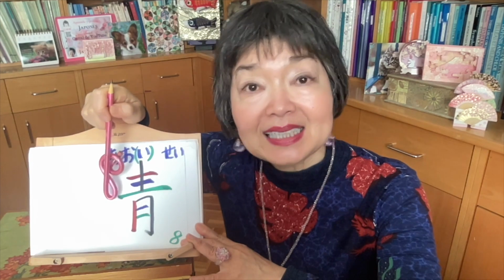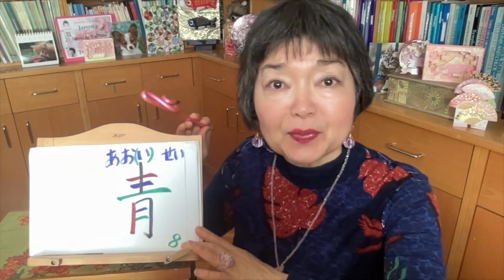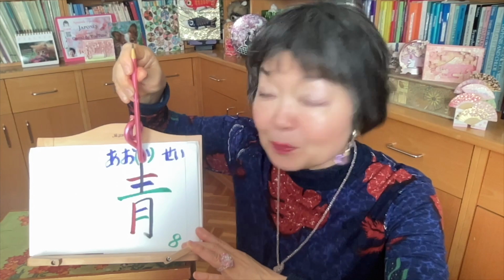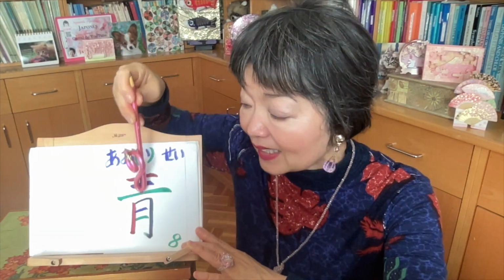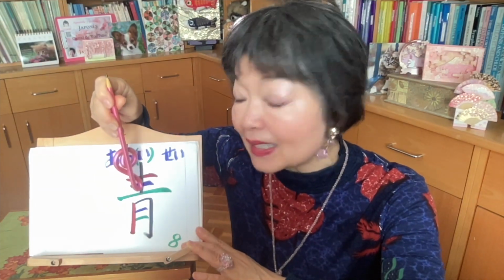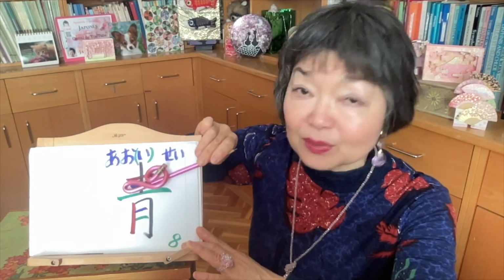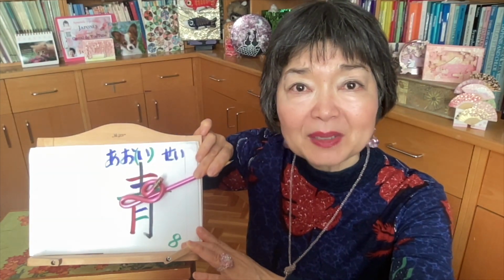And the last one is this green one. This is the longest, from left to right. The important point to write beautifully is this one: this black line is just in the center of the kanji. And also here, this space and this space should be about the same ratio, okay? And also the inclination going up, the same inclination.